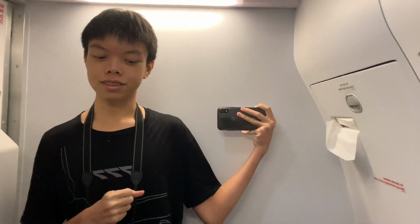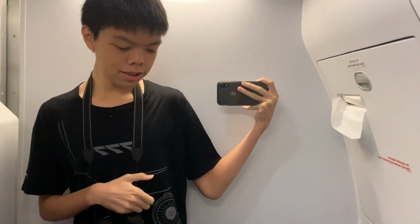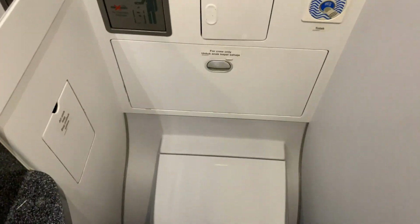So the A320neo has these two very small bathrooms at the back of the plane. It's the new Airbus Cabin Flex configuration, which gives you opportunity for 6 more seats. I have to say it's small, but it's pretty clean in here. Let's just have a look at the lavatory.